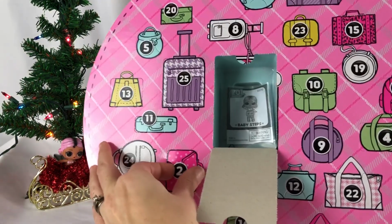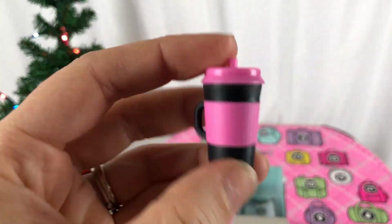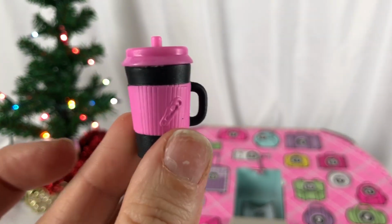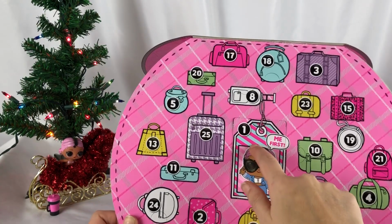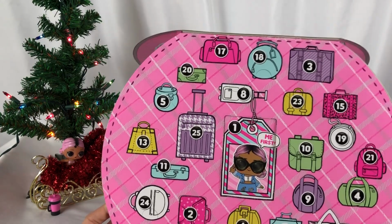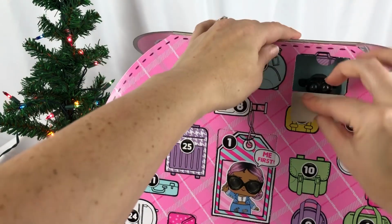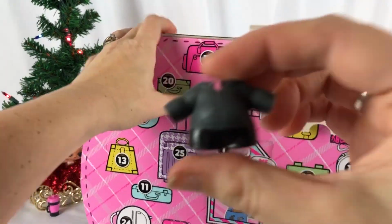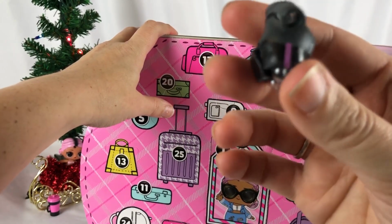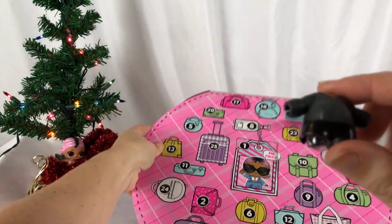Are you ready? Look at this little pink briefcase. Oh my goodness, here's her cup. It is pink and black, just like she is. How super cute. Okay, so we are ready for day three. Can you find three? Oh, where is three on here? Do you see it? Oh, there it is. Let's open this up. Oh, it's her outfit. How cute. Look, it's like little sparkly shorts and a sweatshirt. And she has a little stripe down the side. How cute is that? Oh, there she is.